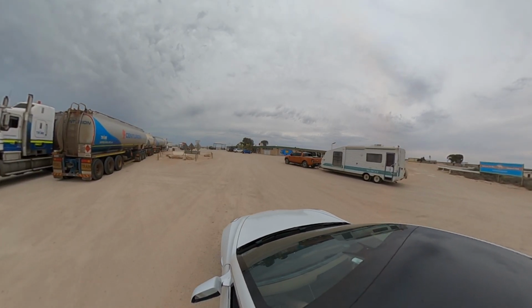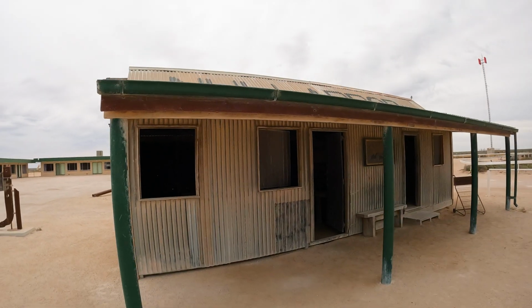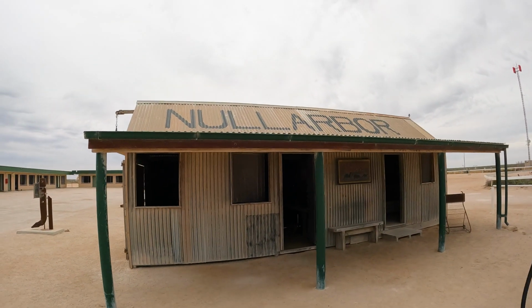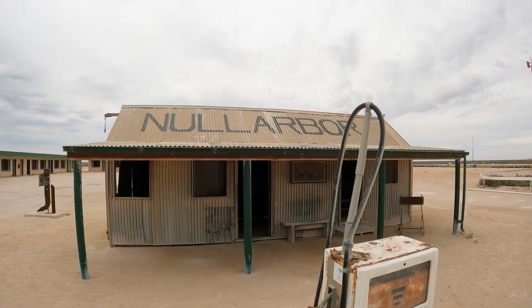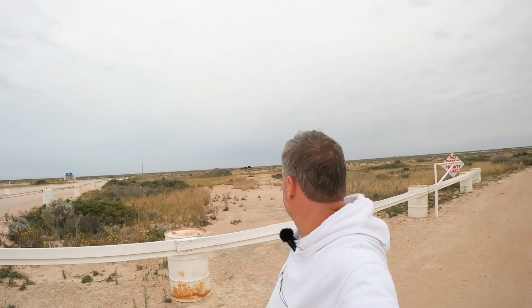Nullarbor Roadhouse. Made it here from Ceduna. We left Ceduna with 100% state of charge after charging overnight, thanks to the East West Motel there. Not a bad place. Anyway, now we're charging here on 11 kilowatts. We're going to put in enough energy to get us 260 kilometres that way, because that's our next stop. Mundrabilla Roadhouse, 261 kilometres away.